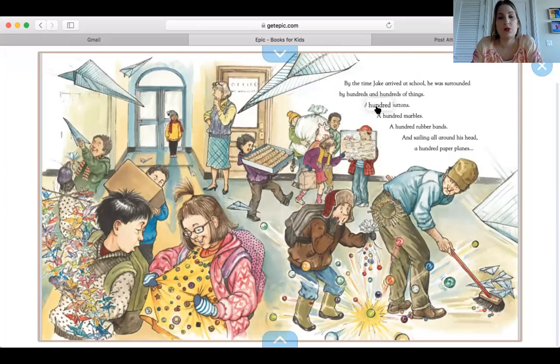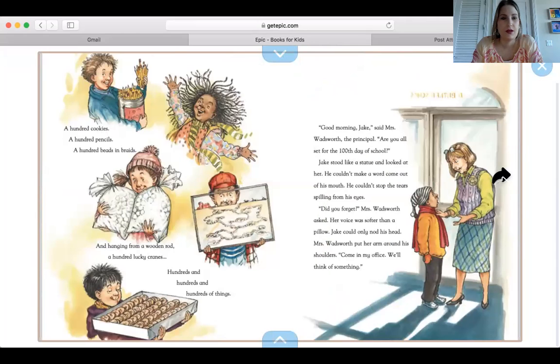If we look here, we could see the word 100 buttons, 100 marbles, 100 rubber bands, and sailing all around his head, 100 paper airplanes. More, 100 cookies, 100 pencils, 100 beads in braids. And hanging from a wooden rod, 100 lucky cranes. Hundreds and hundreds and hundreds of things.